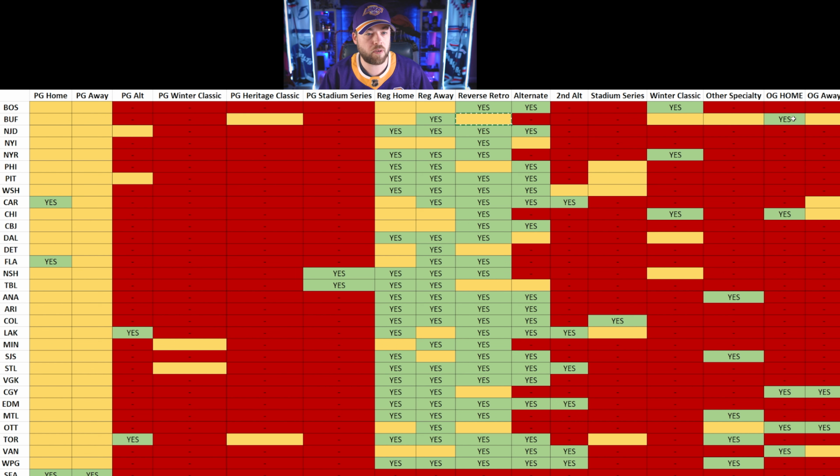OG home, I have also sold. So I only have one Adidas Buffalo jersey right now. New Jersey, I've sold the regular. I've sold the alternate. That's what it was. I'm trying to sell the home, but I'm going to keep the away and I'm going to keep the reverse retro. The Islanders, I only have one jersey for, and I'm not selling that. The Rangers, I have sold the regular home. I've kept the away. I've sold the reverse retro, and I am keeping the Winter Classic. That was a wonderful gift from someone.